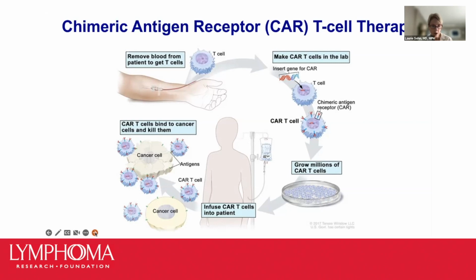I'm sure that you are actually hearing a lot about this at this meeting. But just to really briefly summarize, a CAR T cell therapy treatment involves taking out some normal T cells. T cells are a really important part of our immune system, and they're the cells in the immune system that help fight off bad cells like cancer cells.